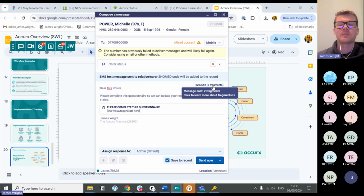You'll be able to see that the fragment count has gone up because we've gone over the 160 character limit for one fragment. Also, it will flash up that the relevant SNOMED code will be added to the patient record as well. I won't send that because this is a demo environment and there's some number getting a load of fake text. But what I can show you now is a bit more about the florries and how to create them and where they live in the product.